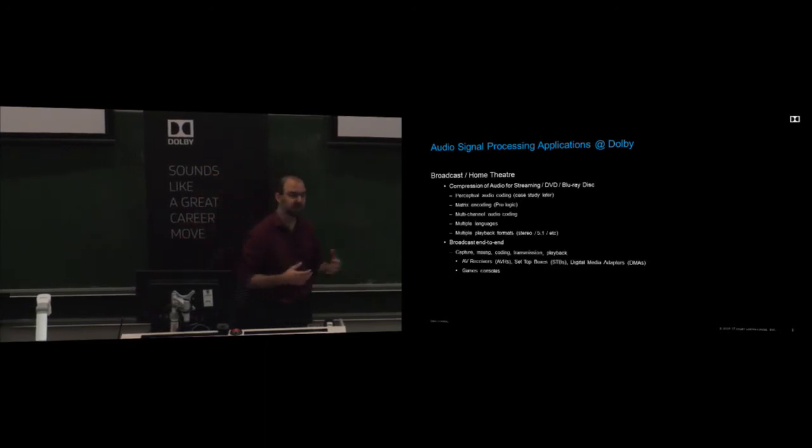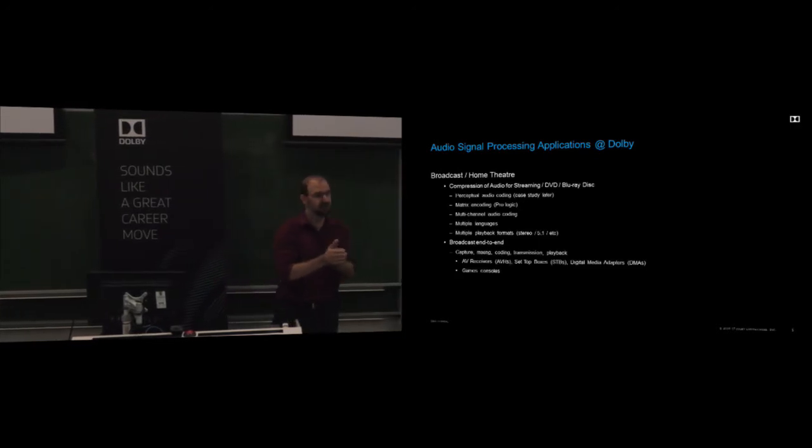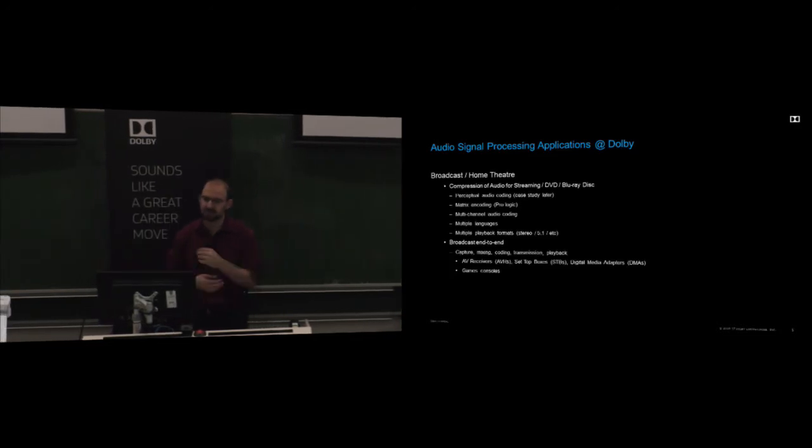Multi-channel audio coding is the idea that you can both code within a single channel to reduce redundancy, and you can look at the relationship between channels to find redundancy. So there's extra coding tools that come into play.